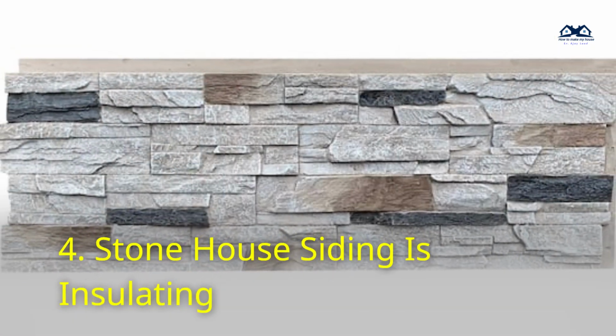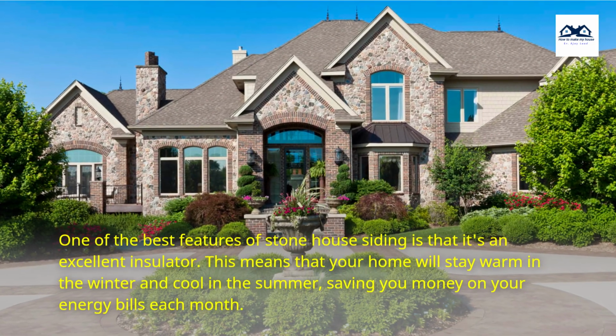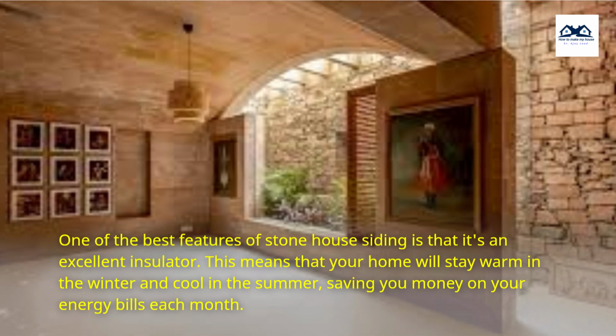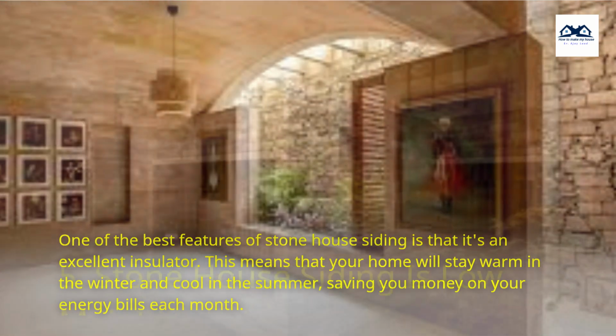4. Stone house siding is insulating. One of the best features of stone house siding is that it's an excellent insulator. This means that your home will stay warm in the winter and cool in the summer, saving you money on your energy bills each month.